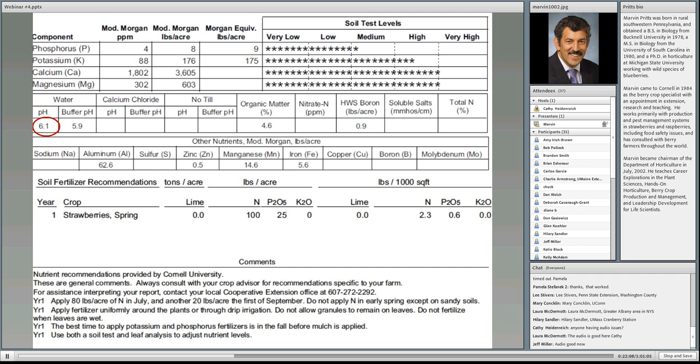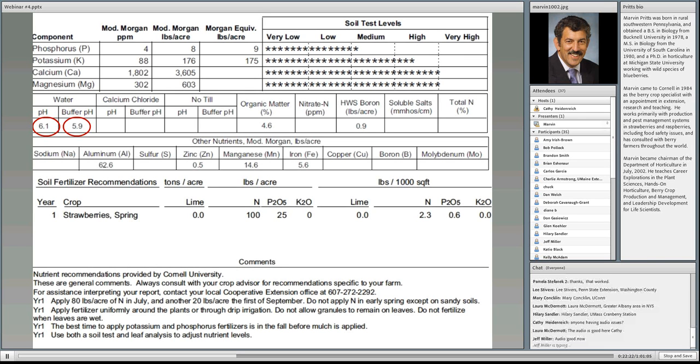Sometimes you'll see a different pH number there. And in this case here, there's this thing called buffer pH in water. And people say, well, what is that? Does that mean my pH is too low because it's less than 6? Well, no. In this case here, this soil testing lab is using something called the buffer pH to estimate cation exchange capacity. And the difference between the buffer pH and the normal pH in water is an estimate of the cation exchange capacity. And there's complicated curves and correlations and so forth, but suffice it to say that the greater the difference between the pH and the buffer pH, the greater the cation exchange capacity. Therefore, the slower or harder it's going to be to change that pH if you had to change it.